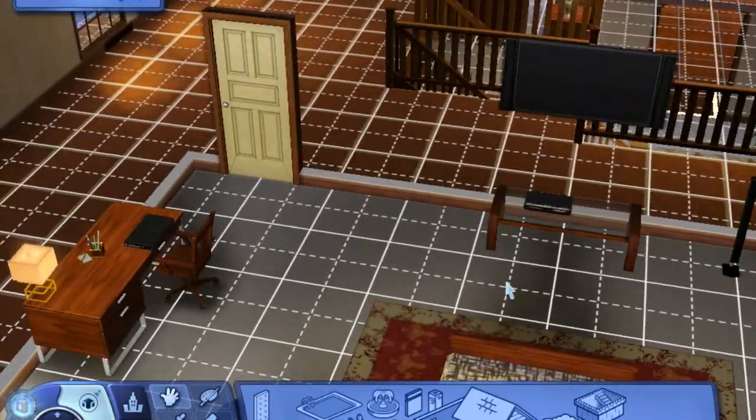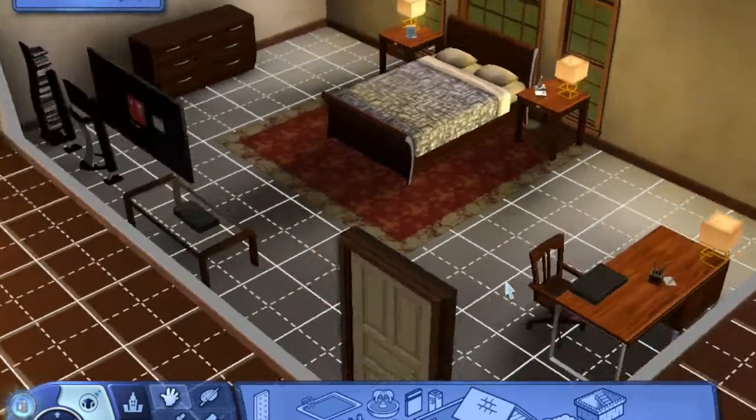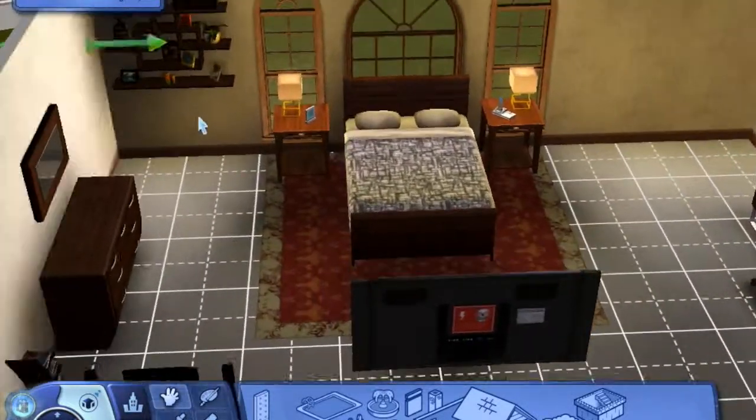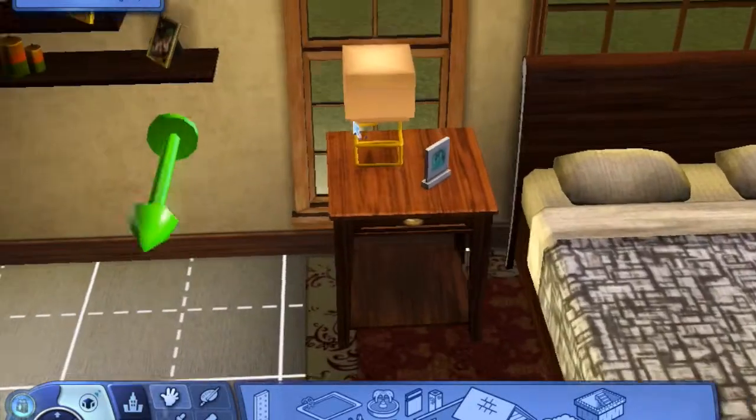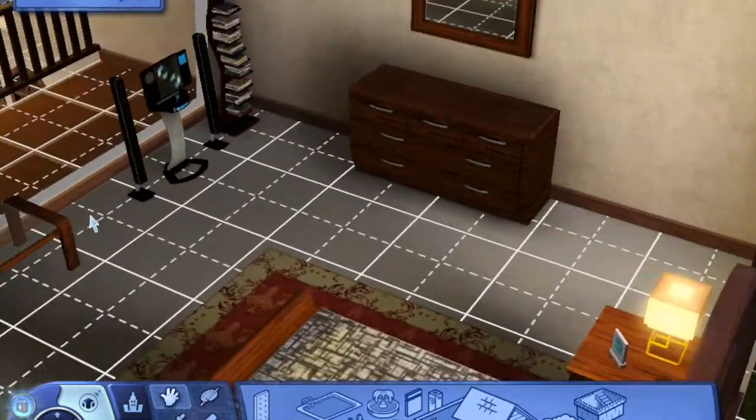There's a laptop. It looks like a frat boy's room. And, of course, it's ill-decorated. Again, what is this obsession with gold? It's literally so ugly every time they use it. I've never seen them use it nicely.